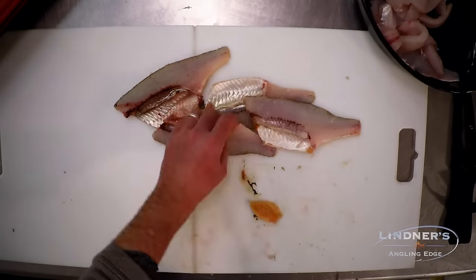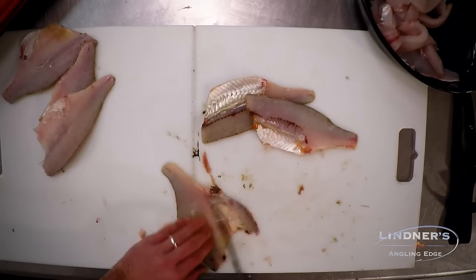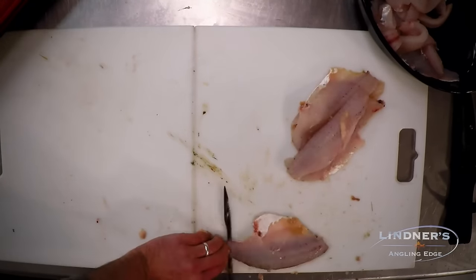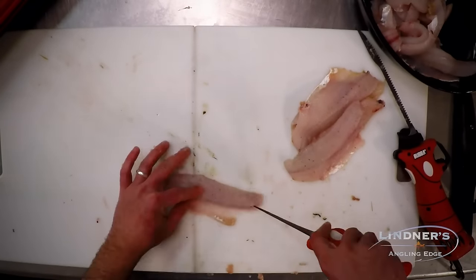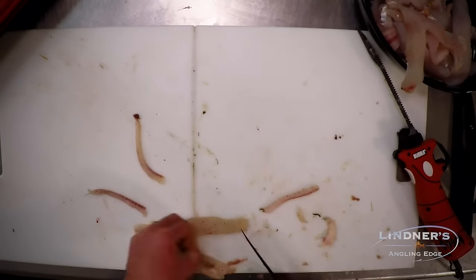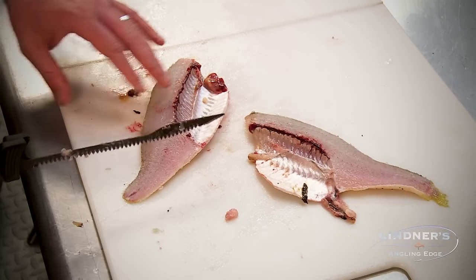And now if you're going through a mess of fish, what I like to do is I'll just set these fillets off to the side like this, and I'll keep going through that same step where I'll just keep cutting the sides off of the fish, and then lastly I'll come back, I'll take the ribs out, and then I would do a final step where I take the pin bones out. But for this example, I'll just show you how I get the rib cage out, followed by how you take the pin bones out.